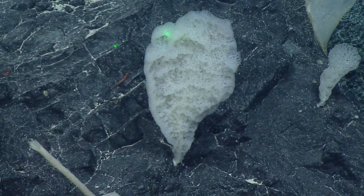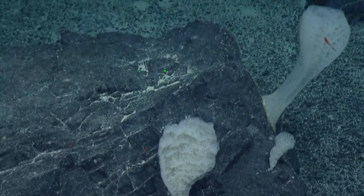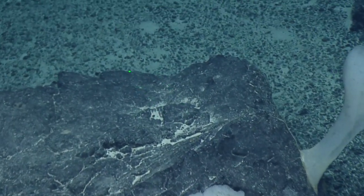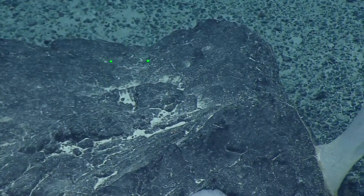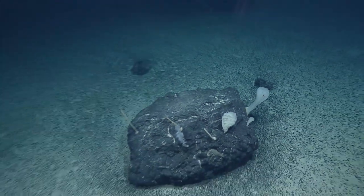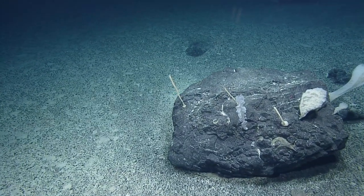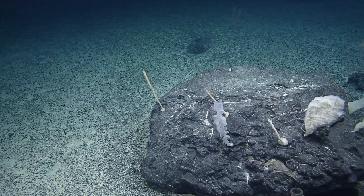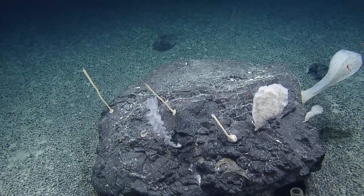What's on top? Can we tilt up a little bit? There's an animal that's living right there on top of the rock. What is that? I have no idea. Amazing. I think there's at least three shrimp on this rock that I've seen. It is Shrimp Rock. They have claimed it.